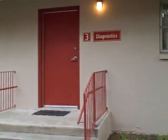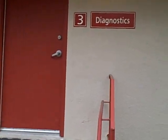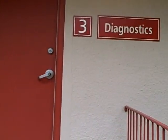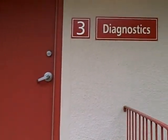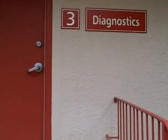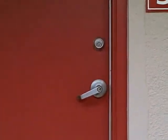This is probably one of the most important cottages, if not the most important cottage. This is the diagnostics cottage. This is where the families and children go in before they get diagnosed or before they receive testing that determines whether or not they have a diagnosis. And we'll go in here.